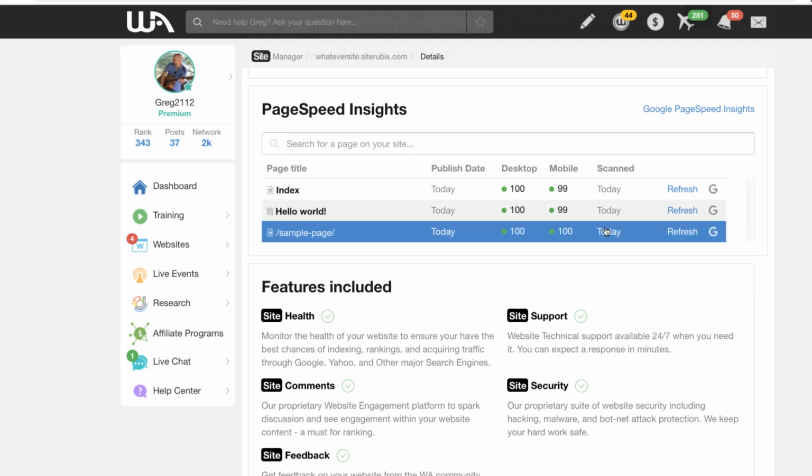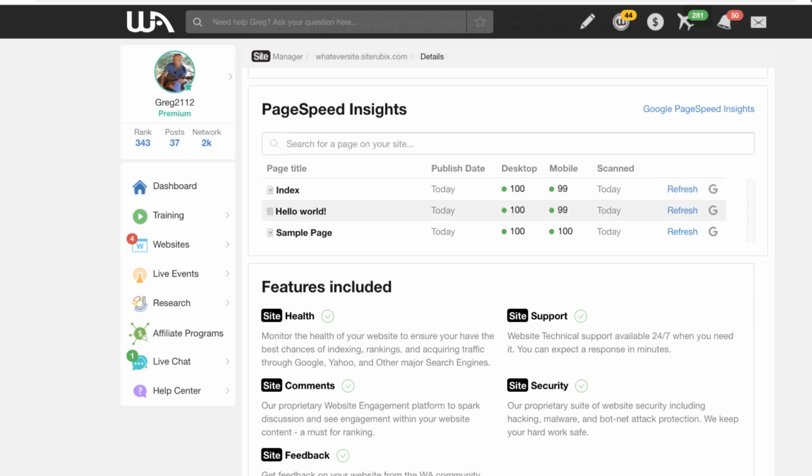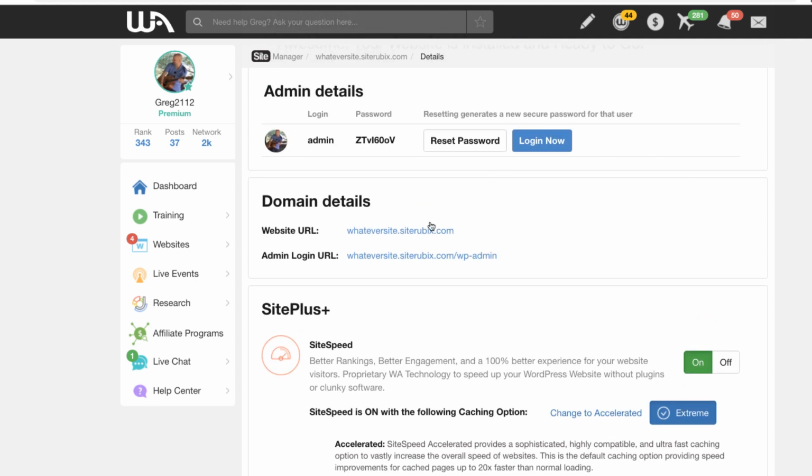So there you go. Once you start putting content in, they're going to be probably a little bit slower than this because this is 100%. That's crazy. But anyways, so there's your site. Let's take a look at it. There's nothing on it much right now, but you can log in.